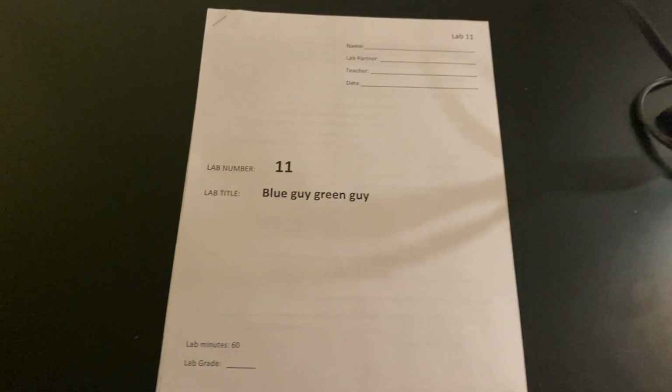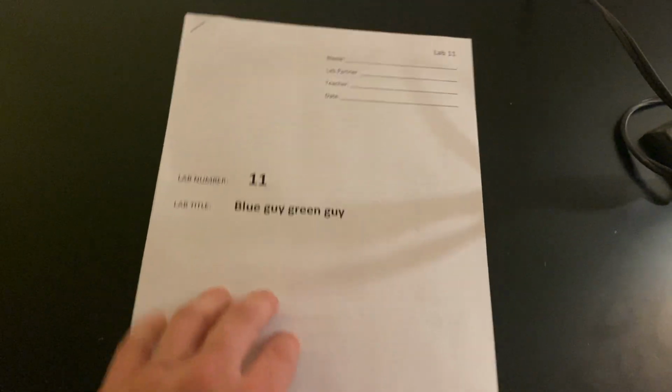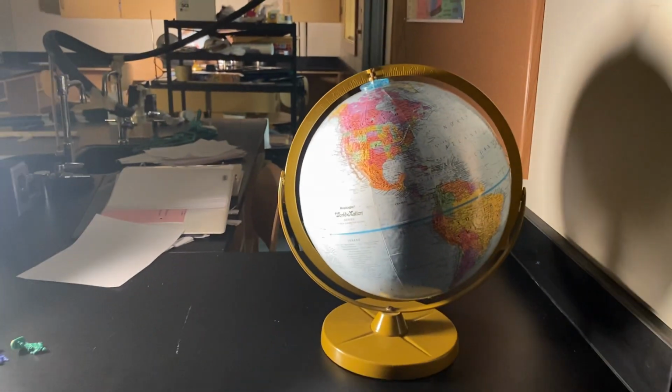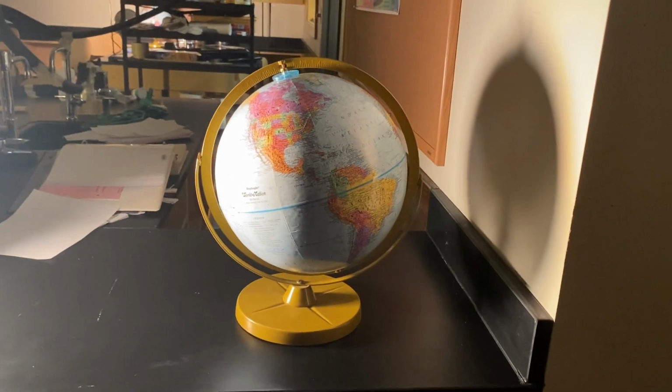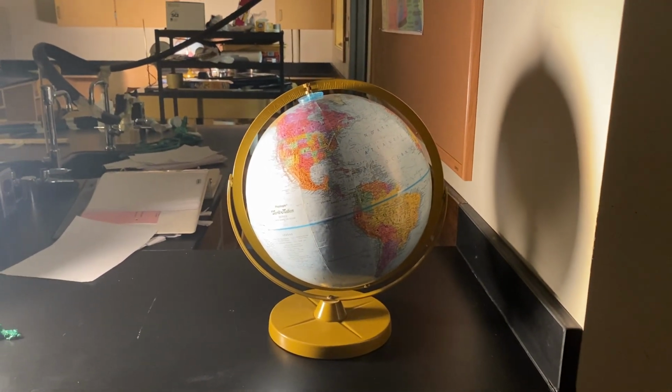All right, so this is going to be the demonstration for the blue guy, green guy, lab 11. All right, so we're going to start at station 1. Station 1 is showing the Earth and the sun here. We're going to be analyzing the Earth and the sun, and I just want to point some basic stuff out.